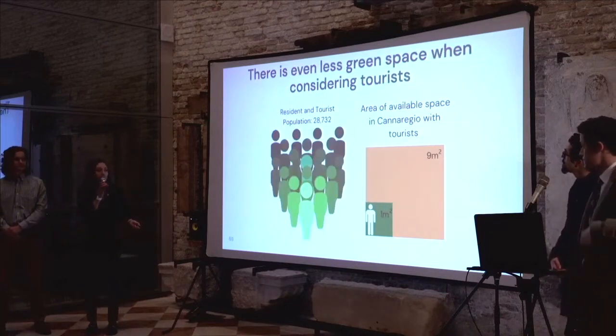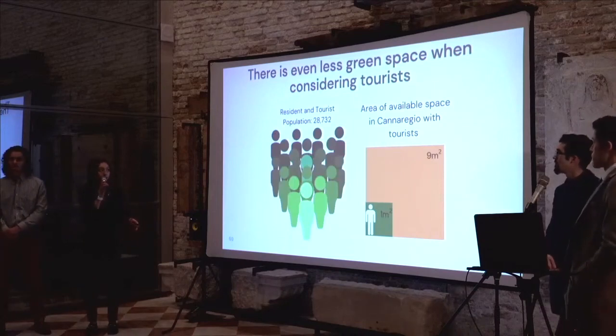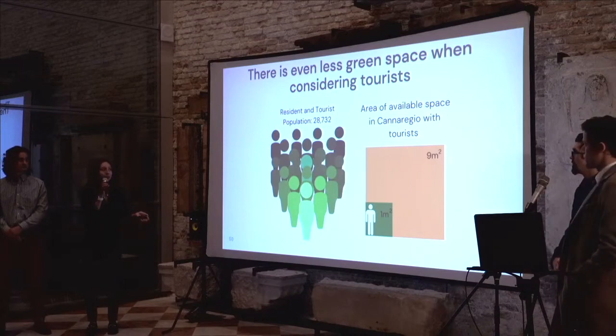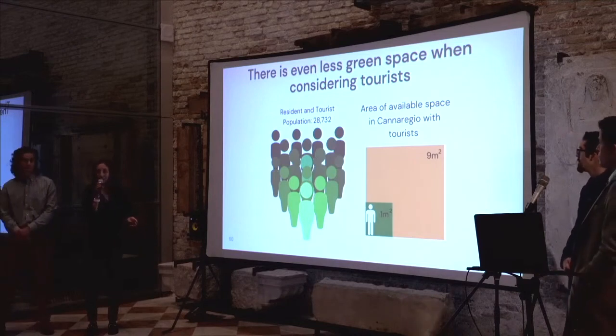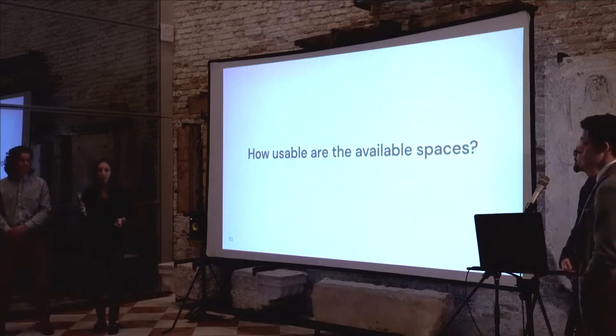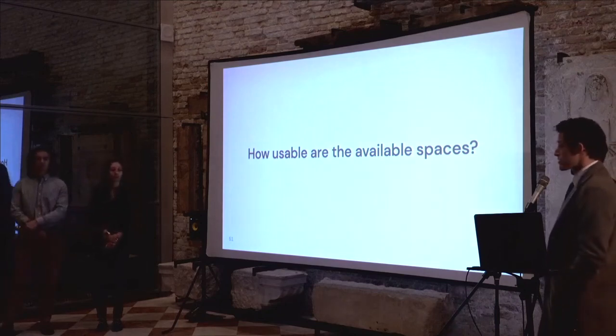This deficit gets even worse when considering tourists. To estimate the tourist population, we simply multiplied the resident population by 2. This gives us about 1 square meter of green space per individual for both residents and tourists. So we know that there's not that much available green space in the city area of Cannaregio.